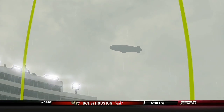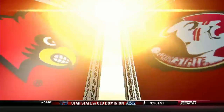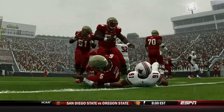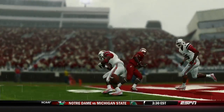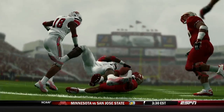Hi, everybody. Glad to have you with us on the EA Sports NCAA Football 14 Halftime Show presented by Nissan. Innovation that excites. Keith Davis, David Pollack here in the studio as always to lend a little perspective to what just went down in the first 30 minutes. This game's been everything we anticipated it being, each team matching each other blow for blow, just a one-possession game at this point. What do you expect to change things in the second half?